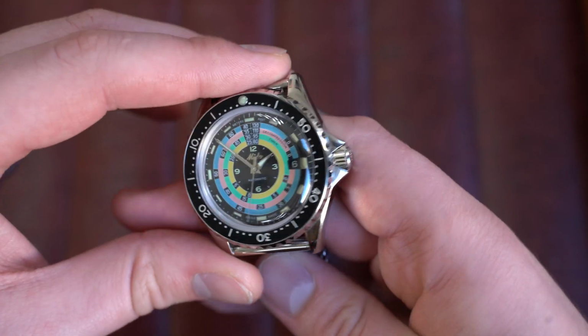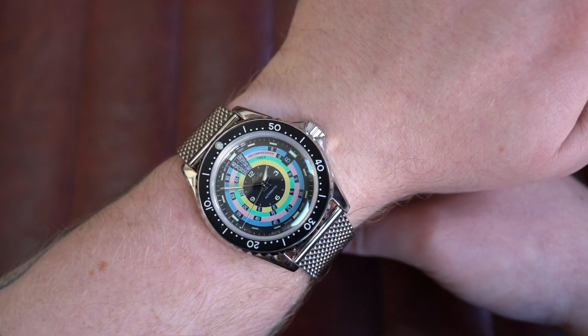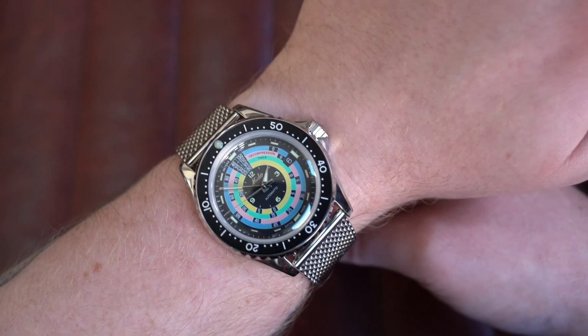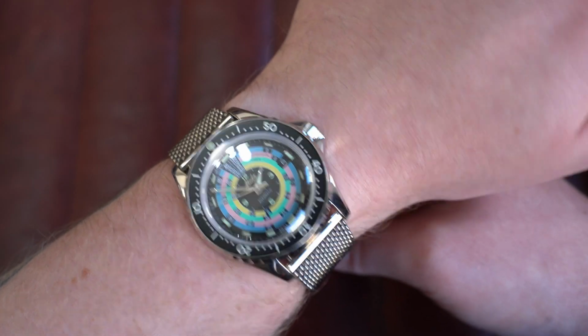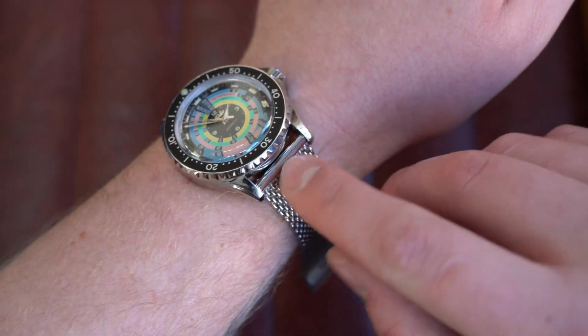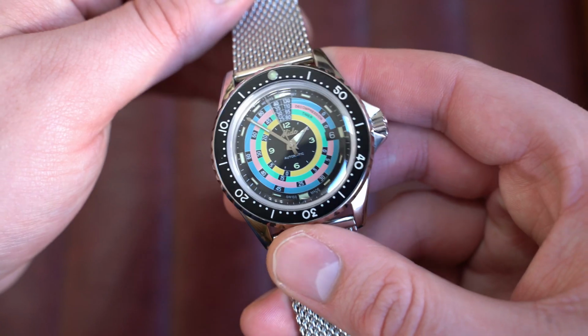So let's show it on wrist and talk dimensions. And here we go on my 7-inch wrist. So it is on the slightly larger size, but it still wears really, really well. What you're looking at is 40mm by 46.5mm lug to lug, 13.5mm thick, and 21mm lug. So a little awkward on that lug length, but again, you have 3 strap options to choose from, straight from the manufacturer.